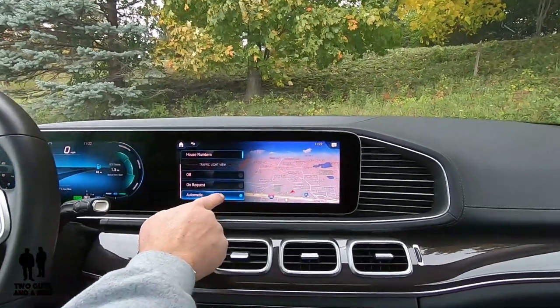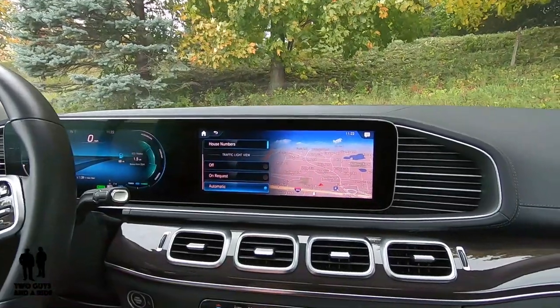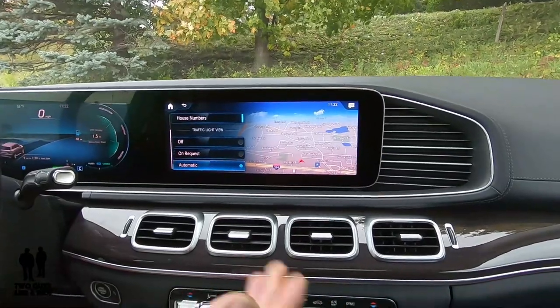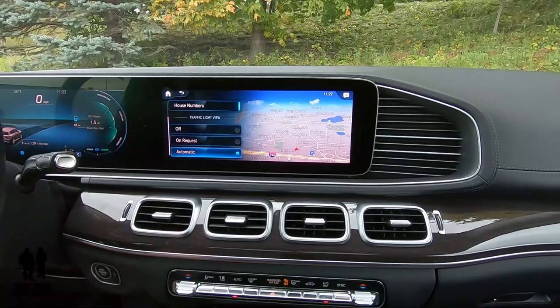So I turned it on automatic, which means anytime I come to a stop sign or stop light or slow down significantly, as if I'm gonna stop or make a turn, then the camera automatically came on. But you'll wanna go in there and do that.